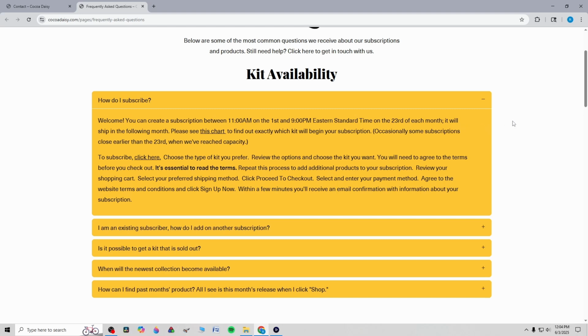The new kits are revealed on the 1st of the month at 11 Eastern Time. You can come here and you will see the new kit, and it's so exciting. But that kit is not for that month, okay? So June 1st revealed the kit for August. So it's best if you just think, whatever month I'm in, if I order now, I'm ordering 2 months out. It's closer to a month and a half, but just know whatever kit I'm looking at, I'm ordering 2 months out.